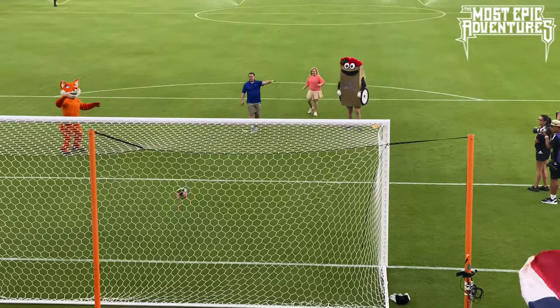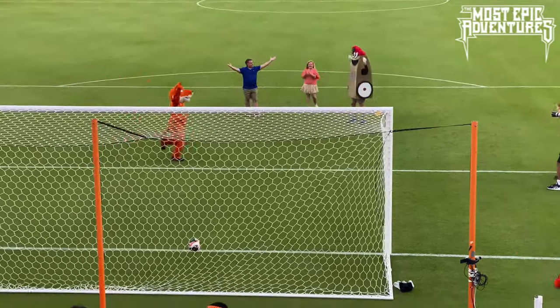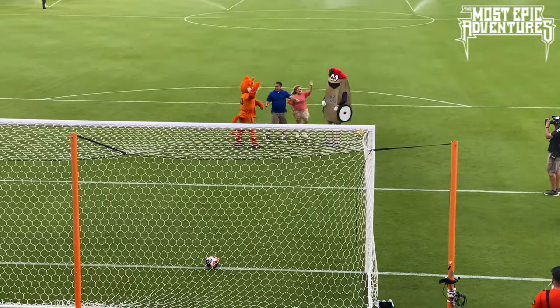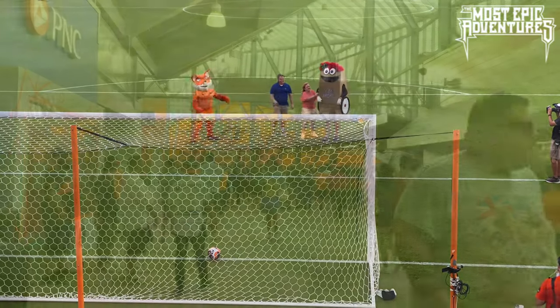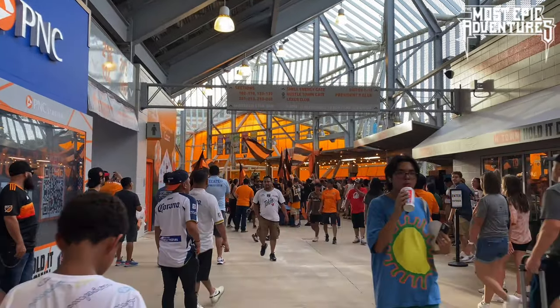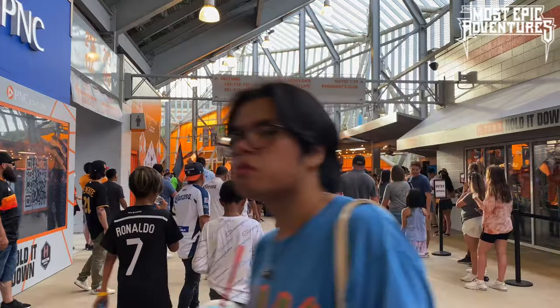My goal. Yay! Nothing but net. Here's El Bation showing up for the second game. At least they're here.